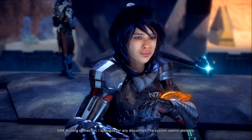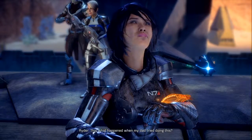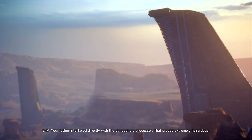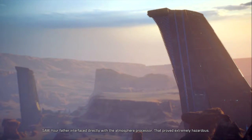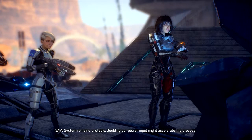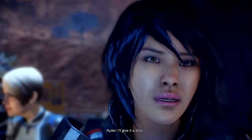Building connection. I apologize for any discomfort. The system seems unstable. This would happen when my dad tried doing this? Your father interfaced directly with the atmosphere processor. That proved extremely hazardous. These structures could reveal its control center. System remains unstable. Doubling our power input might accelerate the process. I'll give it a shot.